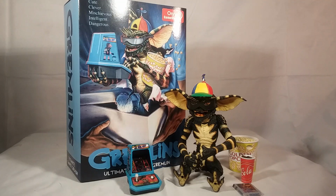Coming in at the number 9 spot on this list is the Ultimate Gamer Gremlin. The NECA Gremlins line was absolutely awesome. The Stripe figure is really, really cool, and so is the original Gremlin. However, there is one massive issue with those figures, which does transition into this figure, and that is that the figures just do not stand up all that well. They're very difficult to get to stand up. You almost need a display stand for them. However, this figure is so awesome.